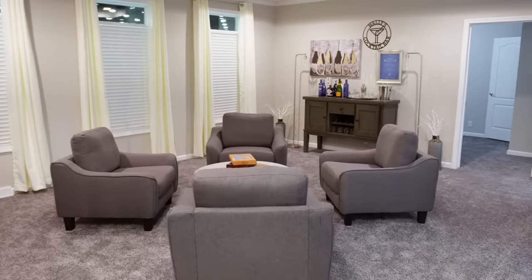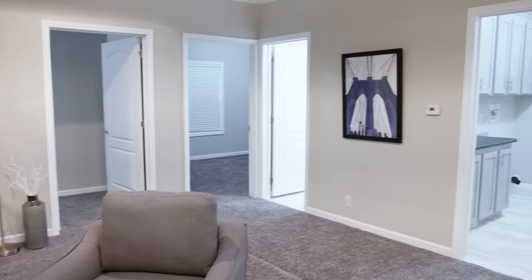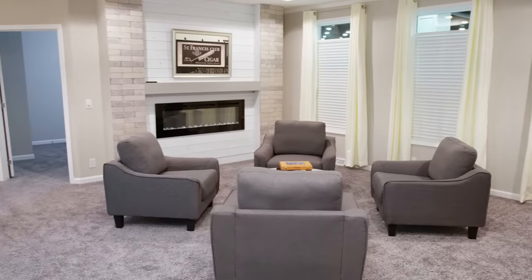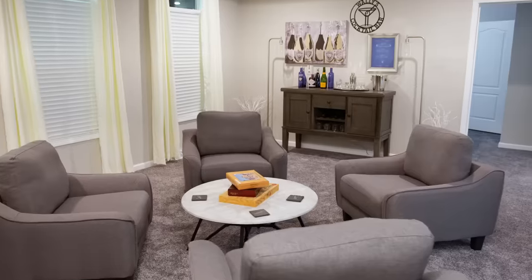Laundry, bedrooms, bathrooms. Electric fireplace, tray ceiling. You got a remote control, change whatever color you want: red, blue, green, purple. But this is a big area. This is like a game room, or you can put a pool table in. Oh, absolutely. Big enough to do whatever you need.